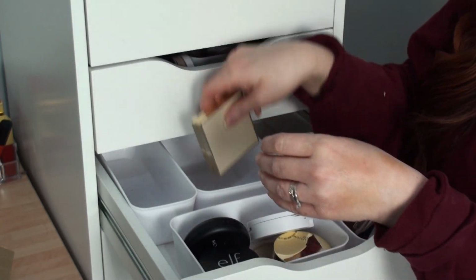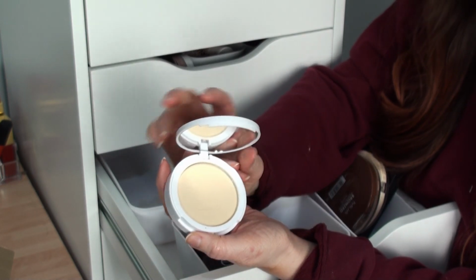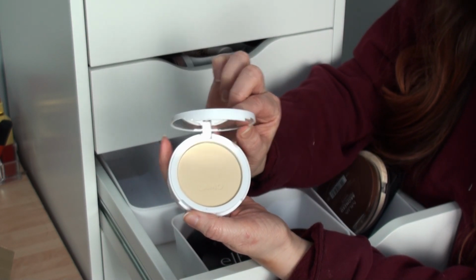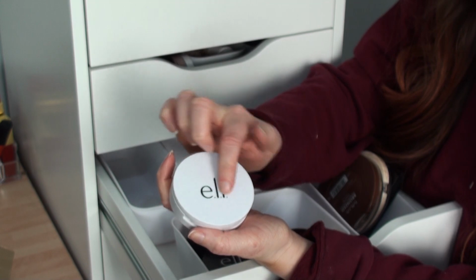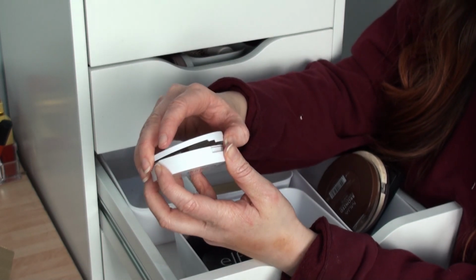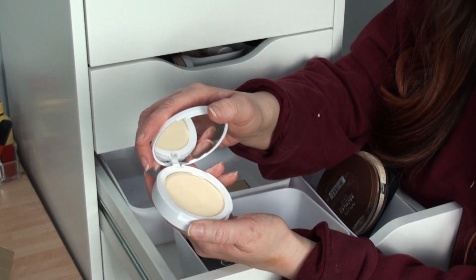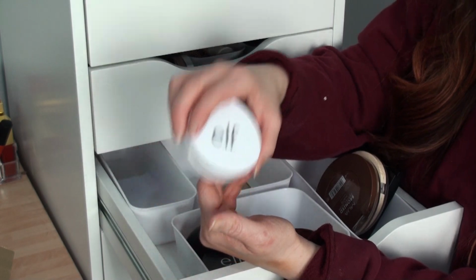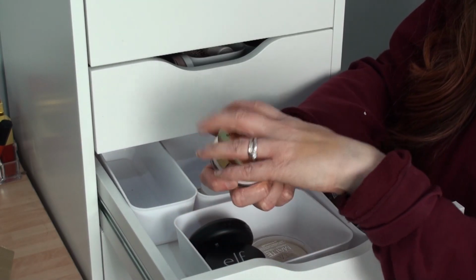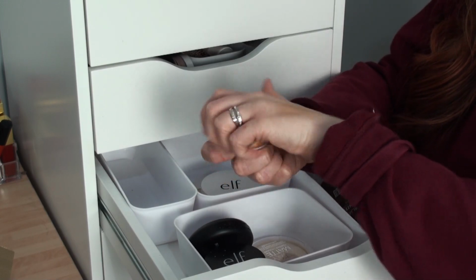Do really like it. This one I tested fairly recently, the e.l.f. Camo CC Powder Foundation. Really like this. I have used this to powder the face after using another foundation, and I really like using it like that, so I will definitely be keeping hold of this one. Revolution Pro Hydra Matte Powder, it's an absolute no-brainer. Of course I am keeping that.